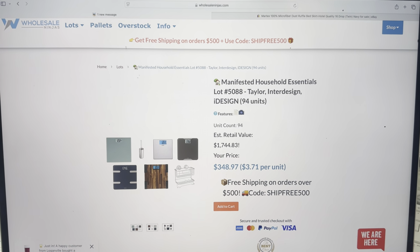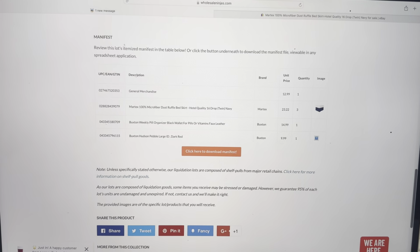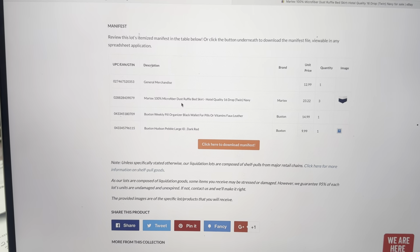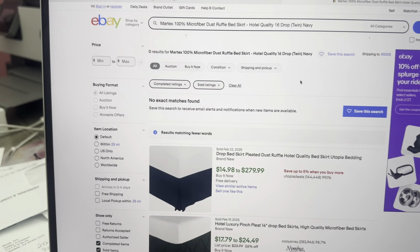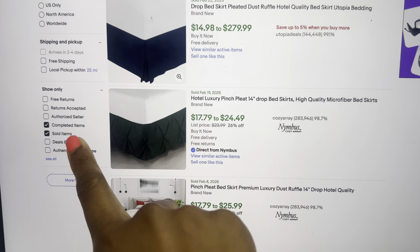Okay, so here goes another pallet. It's also manifested, meaning that we have a list of all the things that we will be getting. So I went and checked this one right here. This is a bed skirt. I put it in on eBay. Make sure that your settings is changed to the sold items.